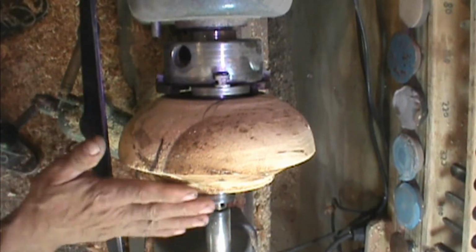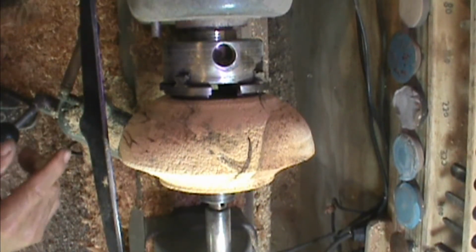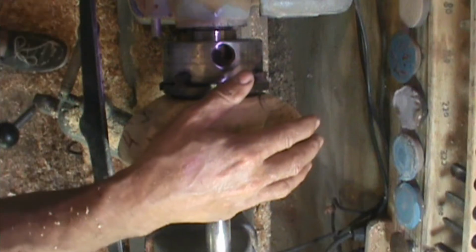I kind of like this shape. So I'm going to speed up the lathe and see if I can get a little bit cleaner of a cut.